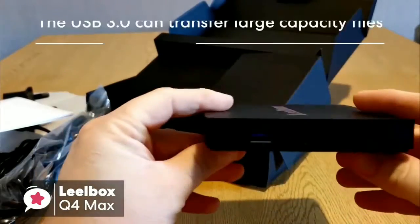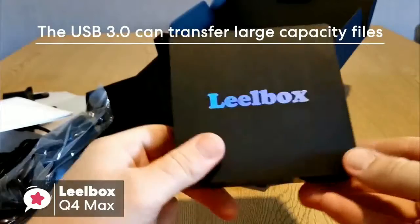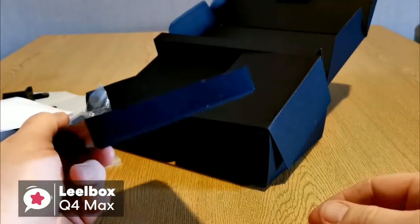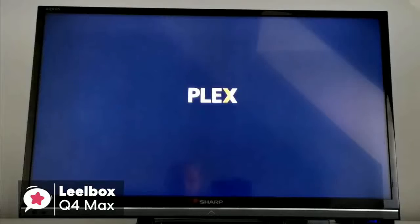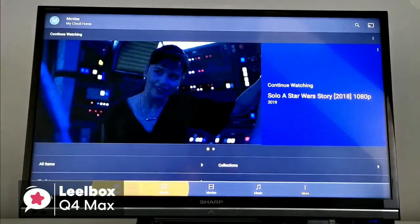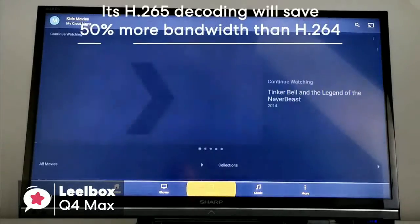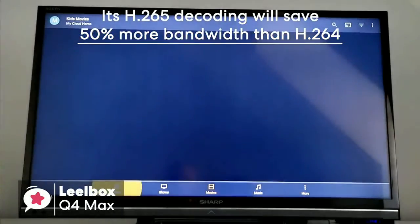Moving on, the USB 3.0 can transfer large capacity files, such as HD movies, and can optimize the machine to reduce energy consumption. In addition, the Leobox Q4 Max supports decoding and playing almost all popular audio and video formats, which allows you to enjoy 4K Ultimate HD video. And moreover, its H.265 decoding will save 50% more bandwidth than H.264.